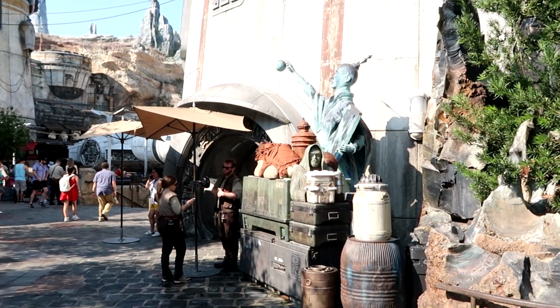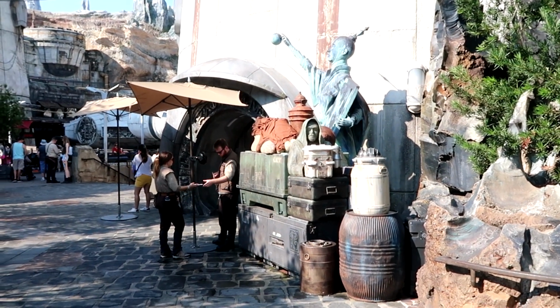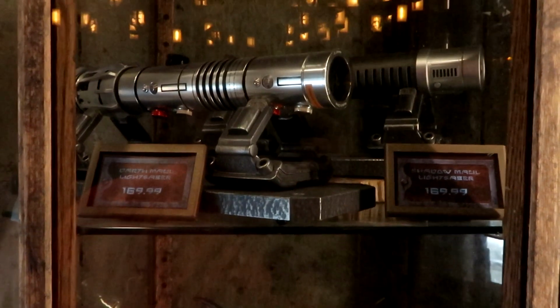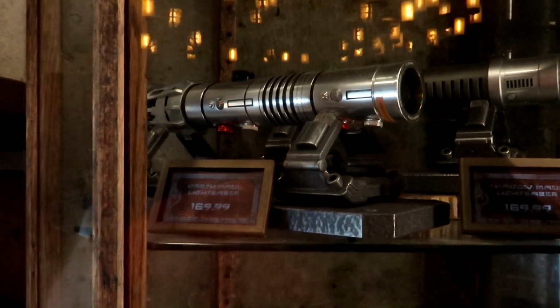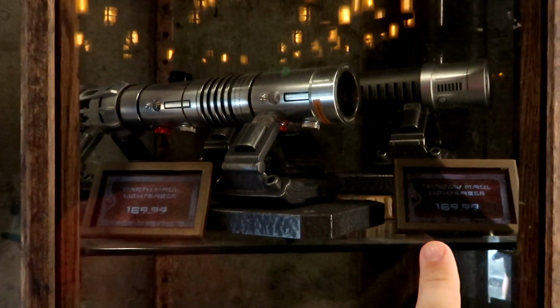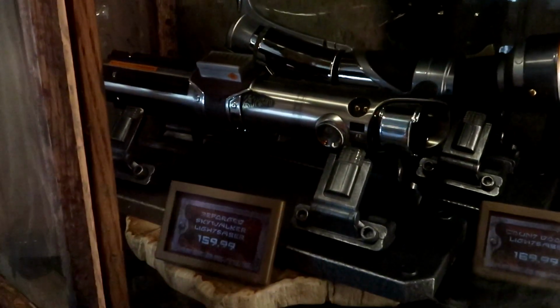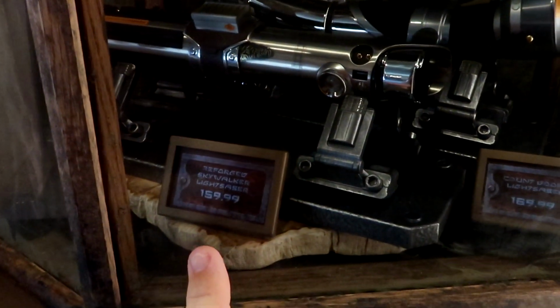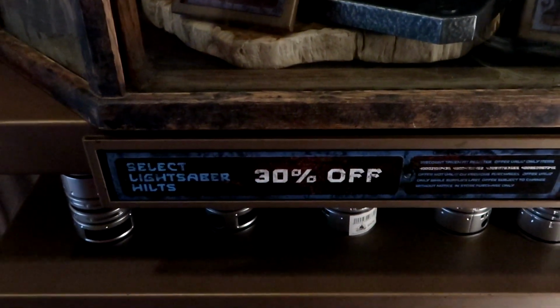Let's take a quick little pit stop over here to Doc Ondar's and check out all of the merchandise he has to offer us today. Here's a few of the lightsaber offerings that he has to offer. Over here is the Darth Maul lightsaber, $170. You have the Shadow Maul lightsaber. That is a really fun offering. But look down here. You have the reforged Luke Skywalker lightsaber. That is really awesome. And select lightsaber hilts are 30% off at the moment.